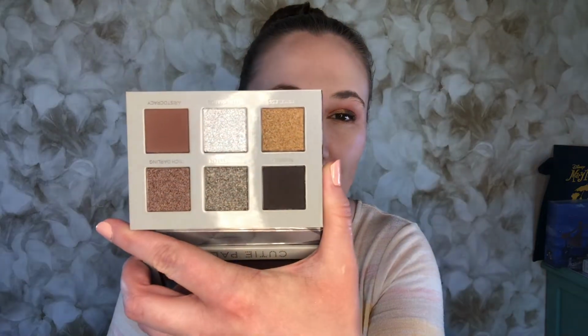The next one is the one that I was most trepidatious about getting. It's the Platinum palette. It's more neutrals, not as exciting of colors, but when I got it in person, I was like, actually, I really like this because there's some beautiful browns, and I wear a lot of browns, obviously.